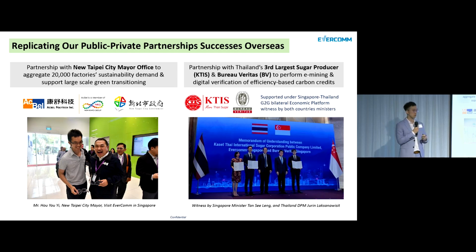This is really what we're going for, because when we are in countries like Taiwan, Thailand, and also a lot of the neighboring countries, the ecosystem is really not as complete. It's really still in silos. So this is where ESGpedia can really serve as a good place for us to kickstart that journey.